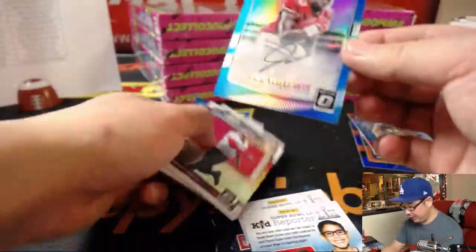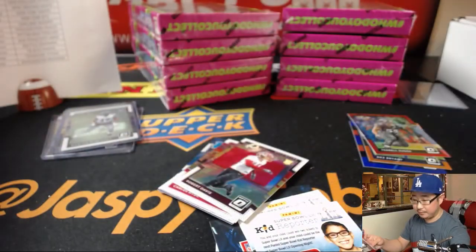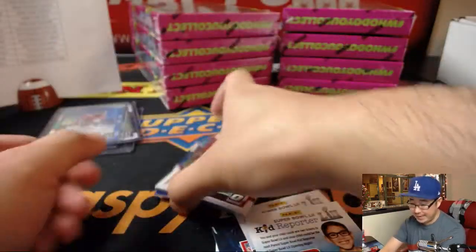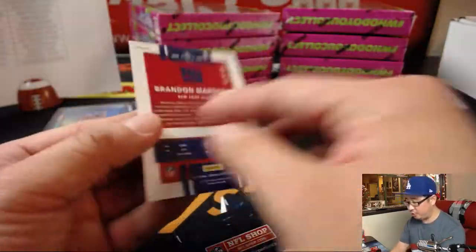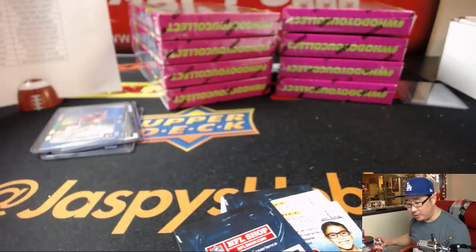And Joe Williams, on-card rated rookie autograph, out of 99 for the Niners, James S. And there's Brandon Marshall Blue for the New York Football Giants, for Big Blue, out of 149. That goes to JKJ.